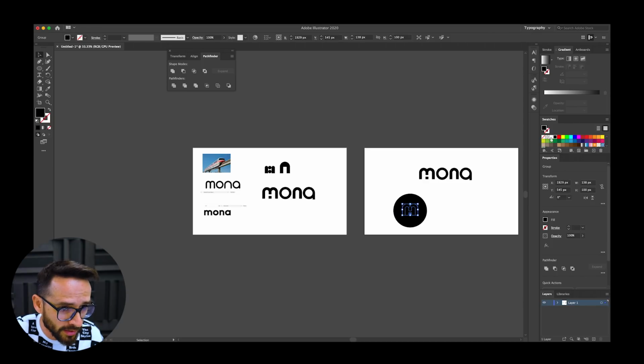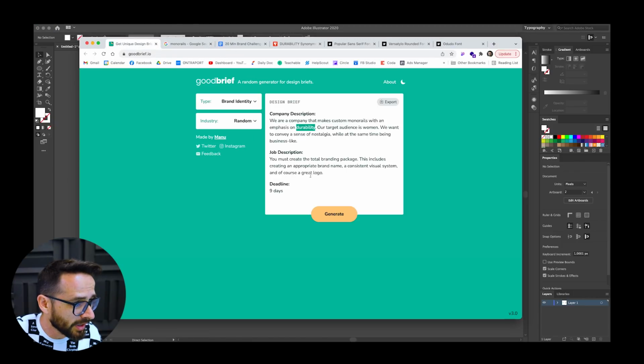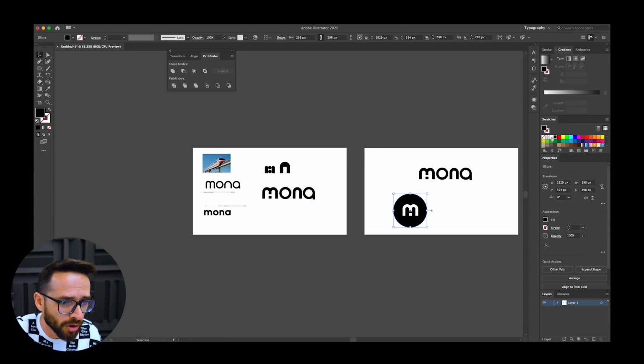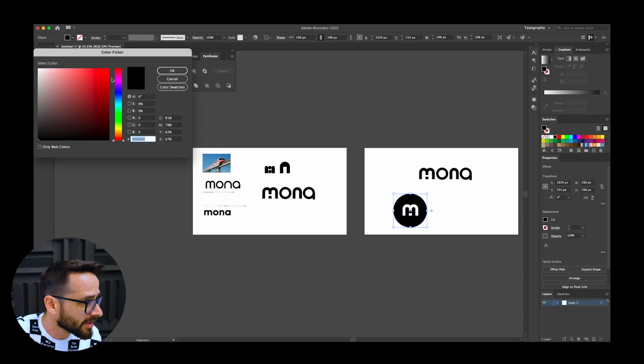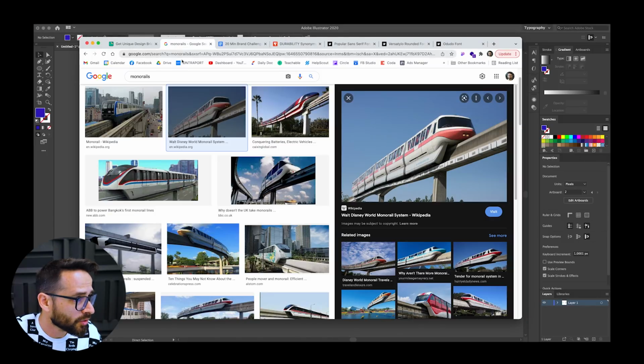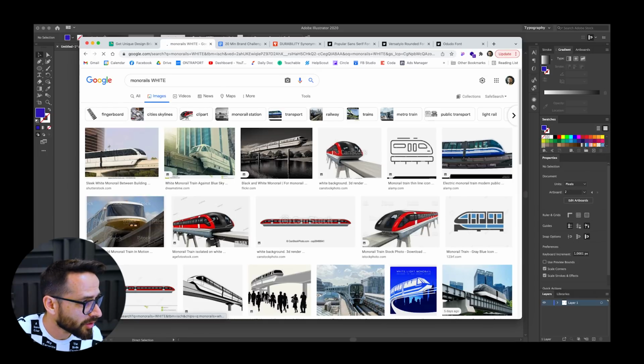and I can put it here, and I can make it white. But if I would have to pick a color for this, they said in the brief that it needs to be nostalgic and business-like. So what color can I pick for nostalgia? Business-like is usually blue, and maybe I'm gonna go a little bit purplish to make it feminine, and maybe for nostalgia, something like this. Let's do white train, monorail white.